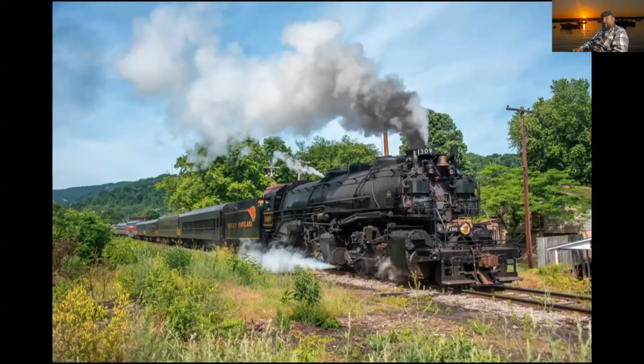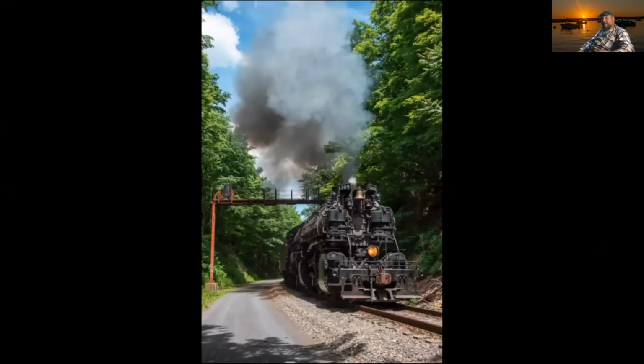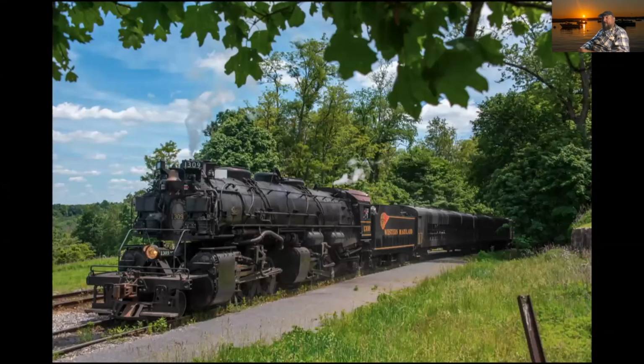Here we are in better weather. The train coming out of the railroad's headquarters across the river from Cumberland, Maryland, in Ridgely, West Virginia. And once again, we're on Helmstedter's Curve here, heading up the mountain to Frostburg, all uphill. Coming underneath the next Western Maryland signal bridge, and arriving in Frostburg.